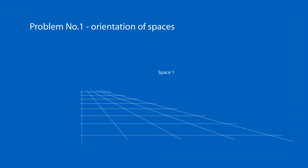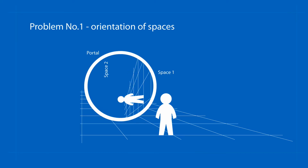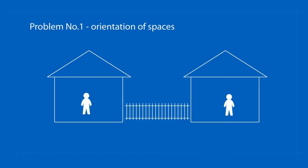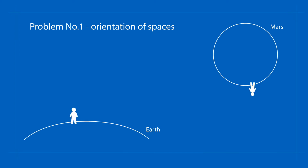If we connect two different spaces with a portal, we will also connect their environments and all the physical forces that act in a given environment. But in reality, it would be almost unrealistic to hit the same orientation of spaces in this connection. Theoretically, it would be possible for short distances, from room to room, from town to neighboring town. But we must realize that if we move ourselves from one continent to another, our mutual orientation in space will be different, not to mention the interconnection of two different planets.